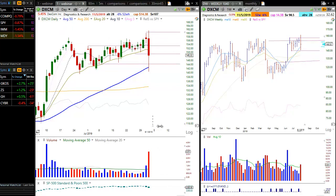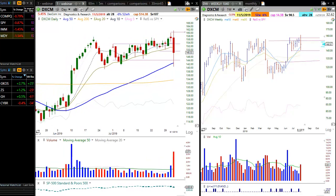In terms of new setups for Friday, tough to say given the ugly close in most broad market averages yesterday, falling some 2% or more off the afternoon highs. So it's really tough to be bullish about the market on Friday.